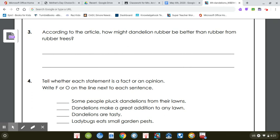For example, a fact would be that dandelions are a plant. That's a fact, okay? That's not an opinion. An opinion would be something like dandelions are really pretty. That would be an opinion because it's somebody's thought. But does everybody think that way? No. That's why it's called an opinion. That's the difference between fact and opinion.